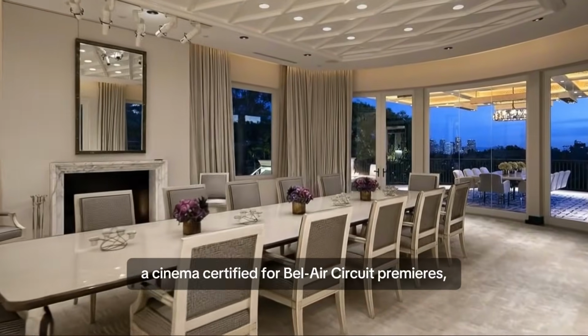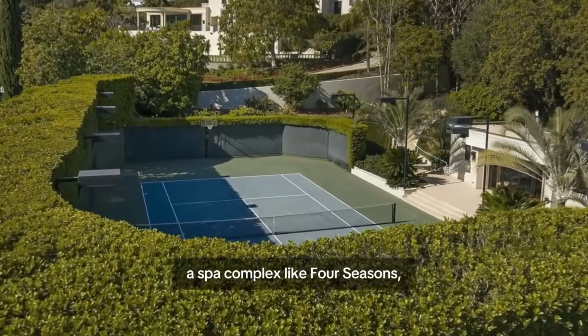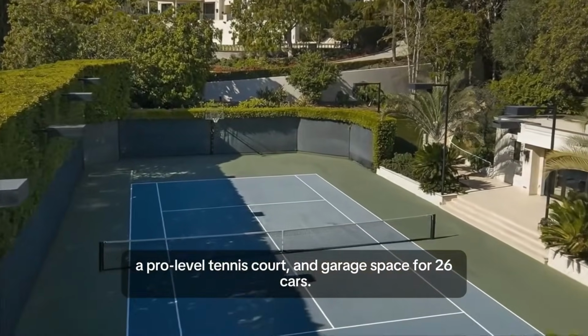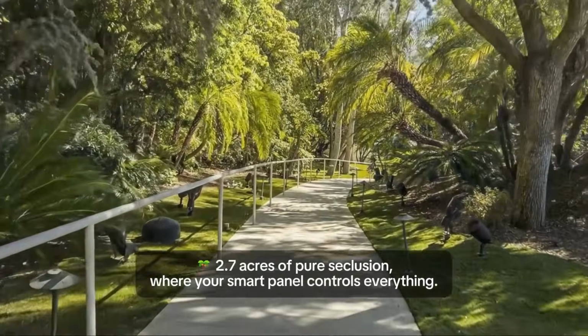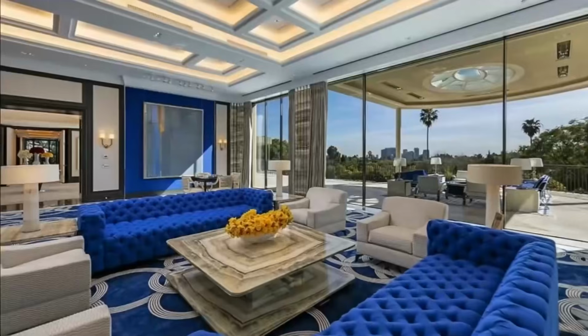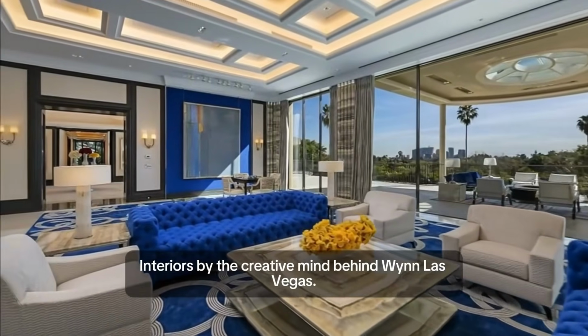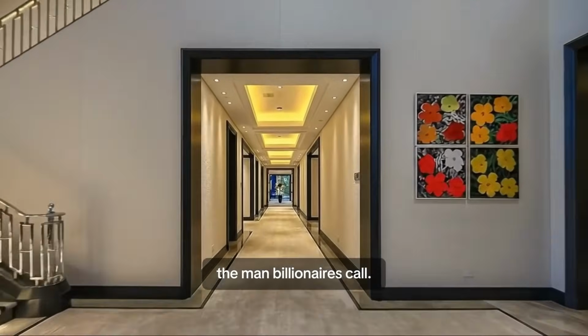Everything here feels like a 5-star hotel. A cinema certified for Bel Air Circuit premieres, a spa complex like Four Seasons, a pro-level tennis court, and garage space for 26 cars. 2.7 acres of pure seclusion, where your smart panel controls everything. Interiors by the creative mind behind Wynn Las Vegas. Architecture by Hublinski, the man billionaires call.